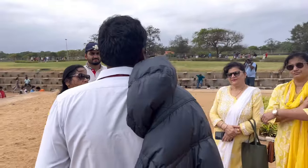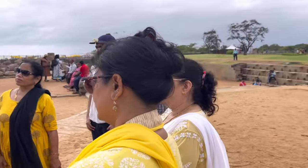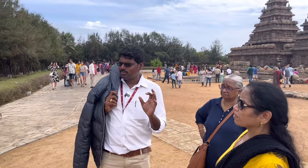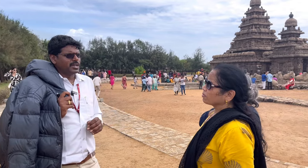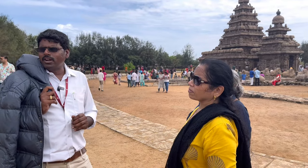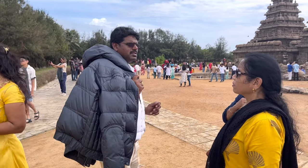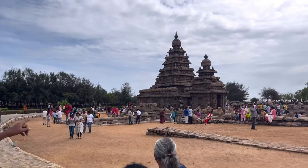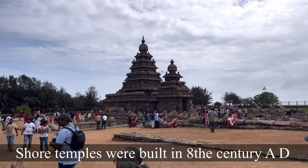So here is a UNESCO site. UNESCO is the United Nations Educational, Scientific and Cultural Organization. Mahabalipuram is one of the UNESCO sites, and we are visiting many of its best places, Pallava period architecture. One of the major specialties of Pallava dynasty architecture is the Shore Temple. We are seeing one-sixth of the Shore Temple.